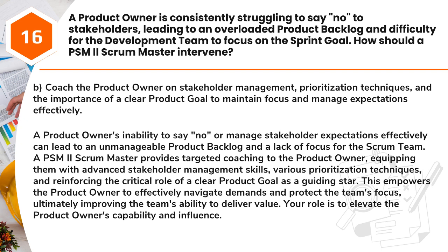A PSM II Scrum Master provides targeted coaching to the product owner, equipping them with advanced stakeholder management skills, various prioritization techniques, and reinforcing the critical role of a clear product goal as a guiding star. This empowers the product owner to effectively navigate demands and protect the team's focus, ultimately improving the team's ability to deliver value. Your role is to elevate the product owner's capability and influence.